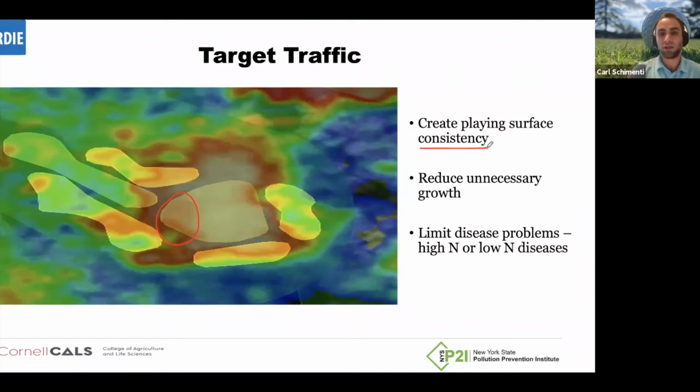When we start moving these fertilizer rates around to account for traffic, the idea is to create more consistency in our playing surfaces. So that's speed, that's firmness, that's accumulation of organic matter, right? If everything's growing at about the same rate, it's not going to produce organic matter at different rates. You're not going to get fatty places here where there's no traffic and thin places where there's lots of traffic. So that's probably the primary reason I would say you should start to look at traffic and adjust fertilizer rates accordingly.